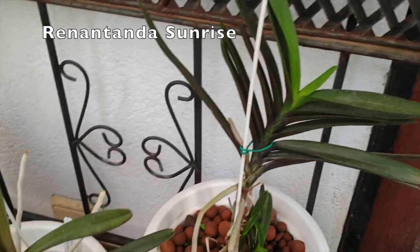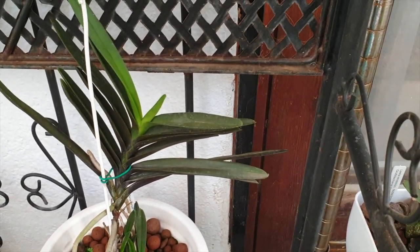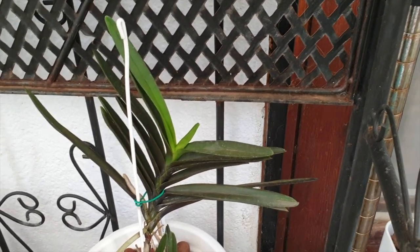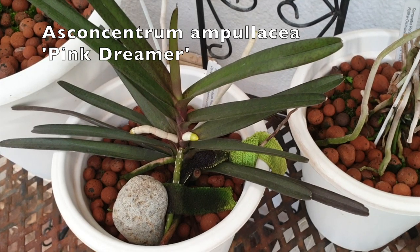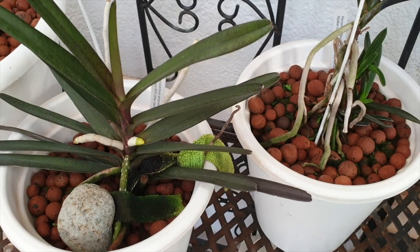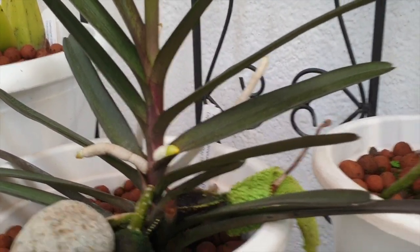And then down here is my Renantanda Sunrise. Never bloomed for me either, so next growing season, it's going to go to the east side where there's going to be a lot more light and heat. I've been very protective of this orchid simply because it goes red so quickly. And the same with my Ascocentrum Ampullaceum. Has a beautiful green color now, but it didn't bloom. Same thing, it goes very red, very quickly. And I think that's the color it will need in order for it to bloom.